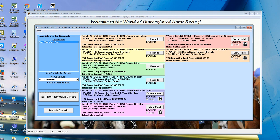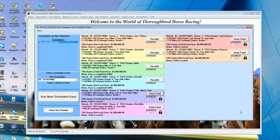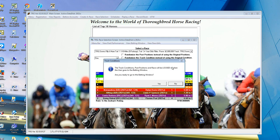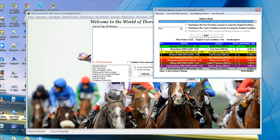Alright, next race up is the Filly Mare Turf. It's locked, ready to go. $2 million purse here. And run the race. And, well, we're on a roll, so we need to wager again. Move off to the side to see. It's another very close race.